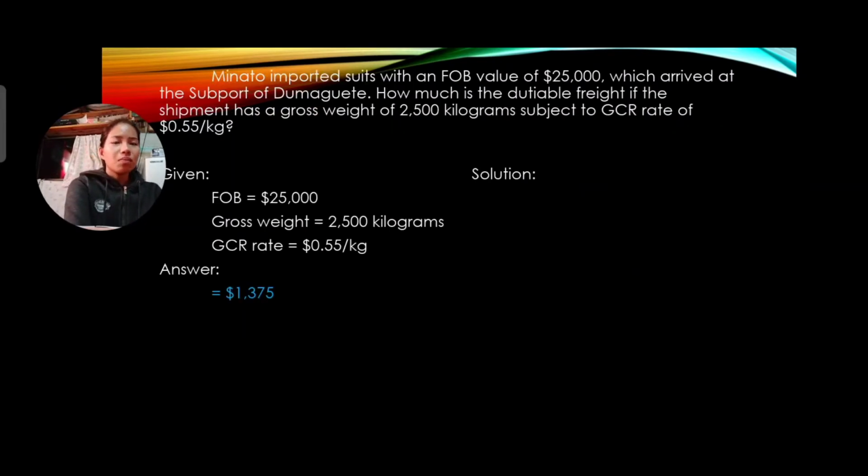Next, Minato imported suits with an FOB value of $25,000 which arrive at the subport of Dumaguete. How much is the dutiable freight if the shipment has a gross weight of 2,500 kilograms subject to a GCR rate of $0.55 per kilogram? So, as you can see, the given is already indicated. Our answer is also already indicated, which is 1,375. That is how we got it.